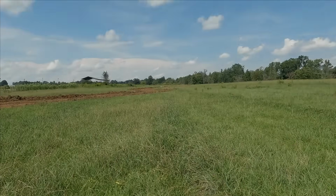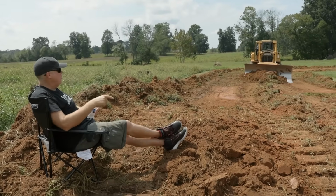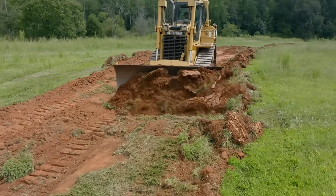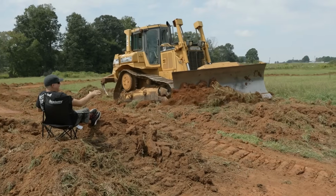Right now, Eric's telling him that he needs more angle in the blade this way because even though he's doing a good job leveling out some of the whoop-de-doos, he's leaving piles of dirt like this in the middle of the track. If you got more angle on the blade, then it'll shove the dirt off to the side. I can feel the earth shake.